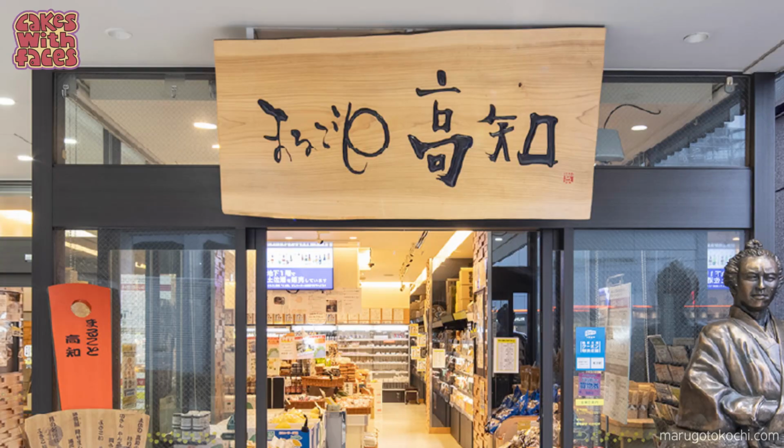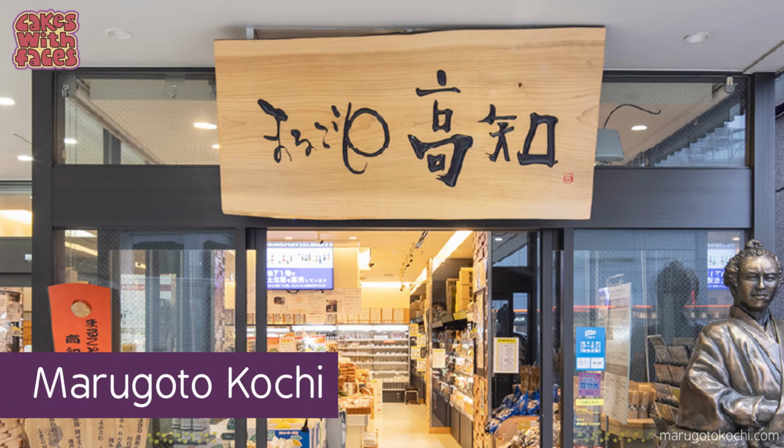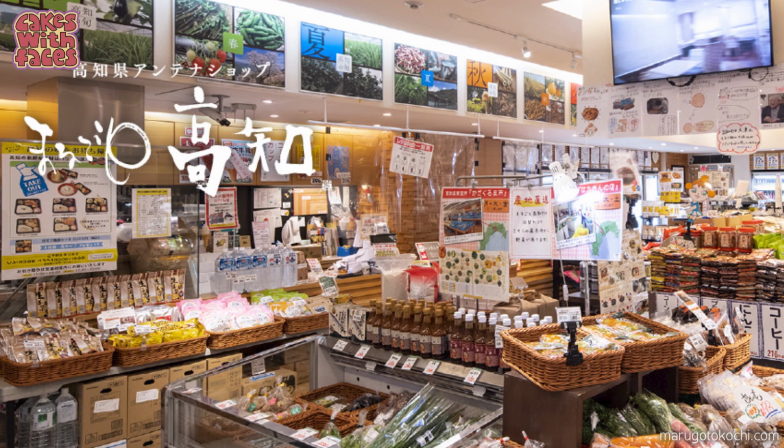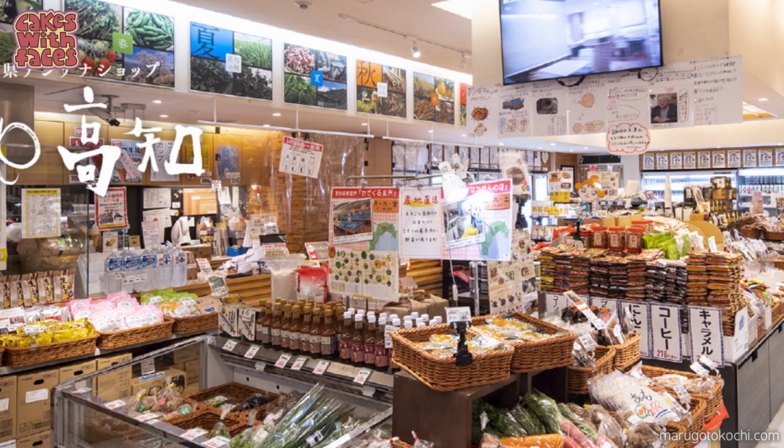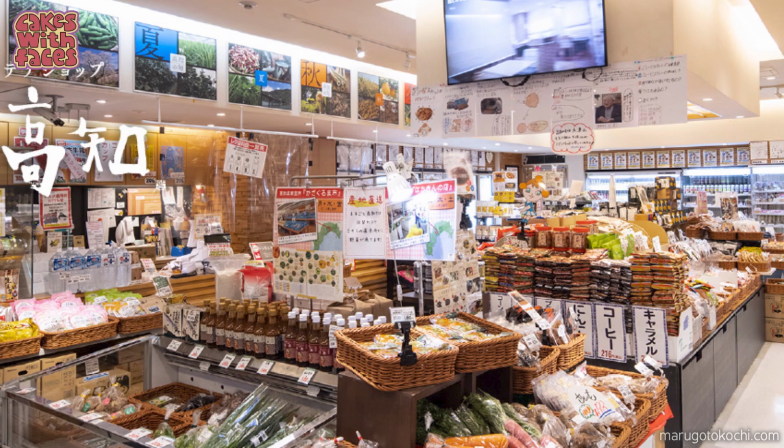If you can't get to Shikoku on your trip, but you want to try the yuzu treats, there is a shop in Tokyo that sells them. It's in Ginza. It's called an antenna shop. There are also other antennae shops that sell regional specialities from other areas. This one in Ginza is called Marigoto Kochi. As well as lots of regional specialities, it has 100 yuzu products from Kochi, which definitely puts it on my to-visit list.